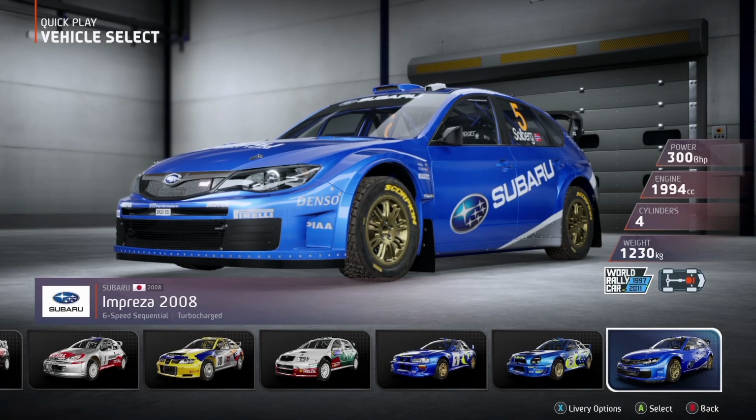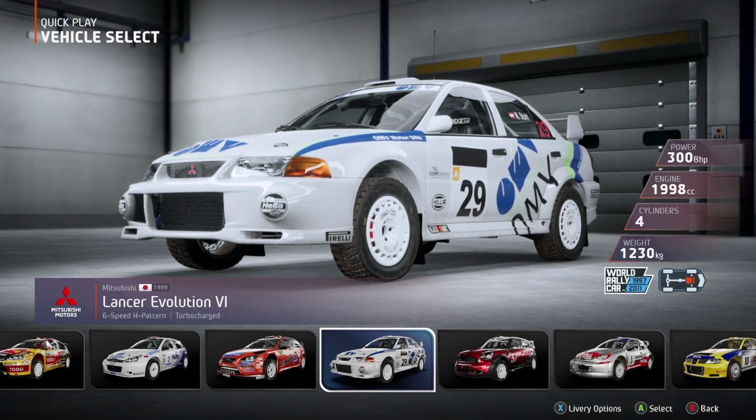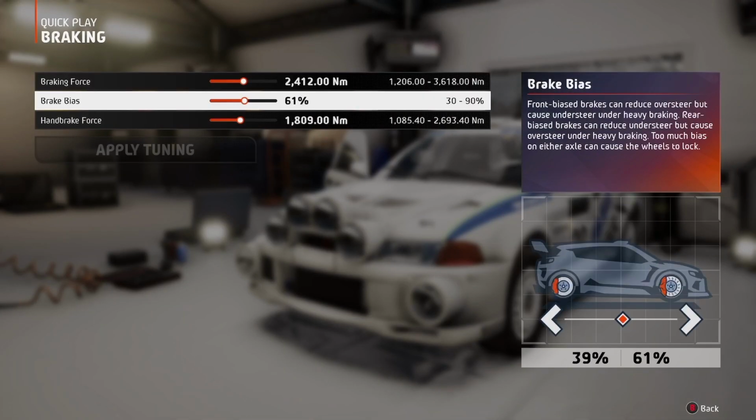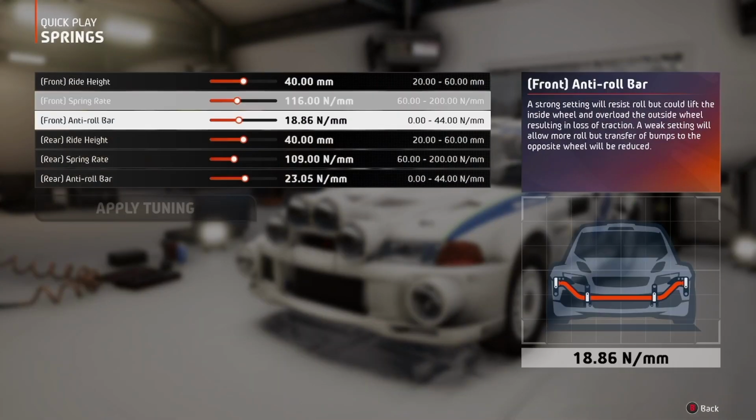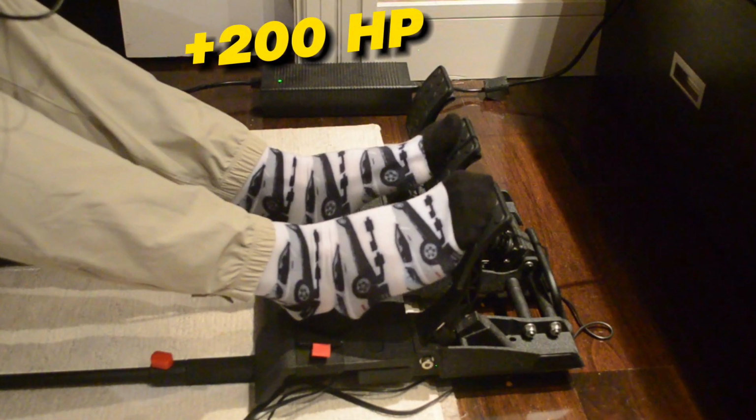The Mitsubishi Lancer is extremely iconic both in terms of rally and car culture. As a 300 horsepower front-engine car with a 6-speed manual transmission, this car is a blast to drive. Before we get into the stage, I'm just doing some minor adjustments to the car's setup in order to have it suited perfectly to me. And now with my beautiful Porsche 944 socks on, we're ready to go.